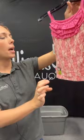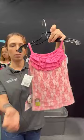Just a cute little pink lace tank. And it does say 12 to 24 months. And I feel like that is definitely true.